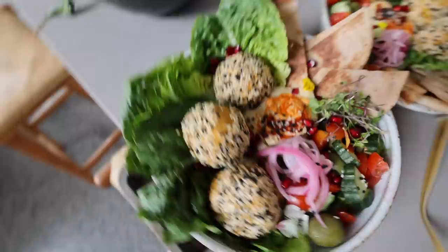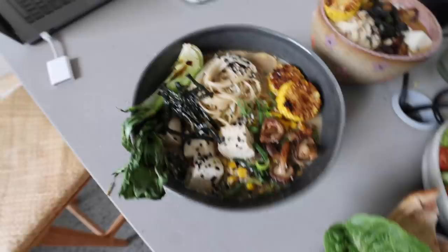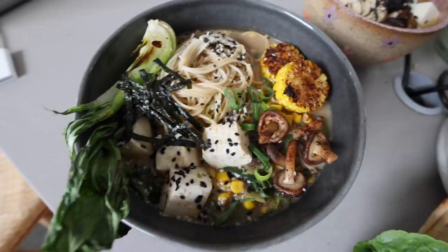So this is the sweet potato falafels that are a gluten-free recipe, and Holly styled them so beautifully with all the salad. And then this is a creamy miso ramen. Did I say that right? Ramen. Guys, I pronounce words really wrong. Please don't hate me. This is a creamy miso ramen with tofu, mushrooms, corn and all the good stuff.